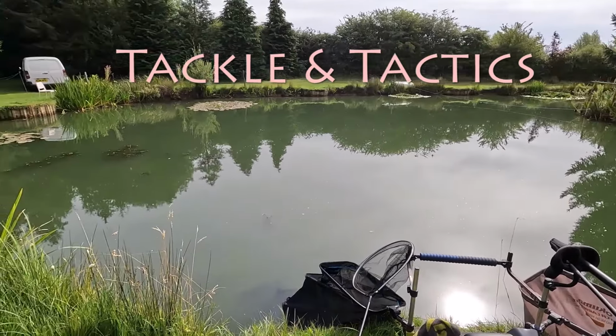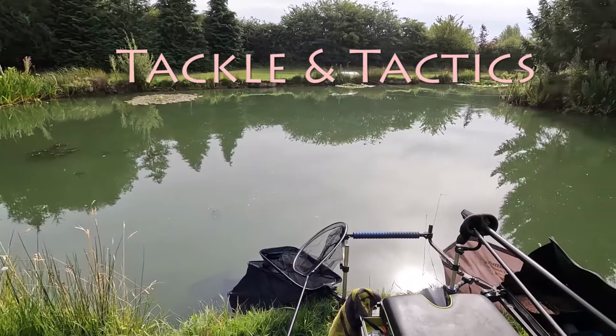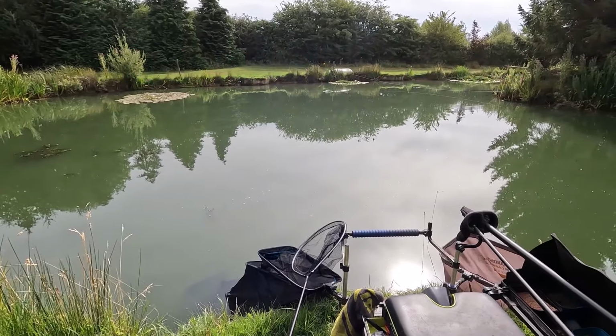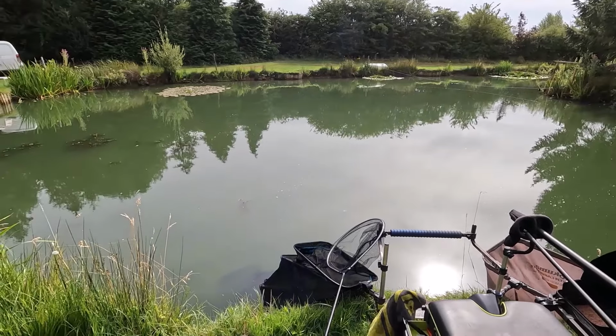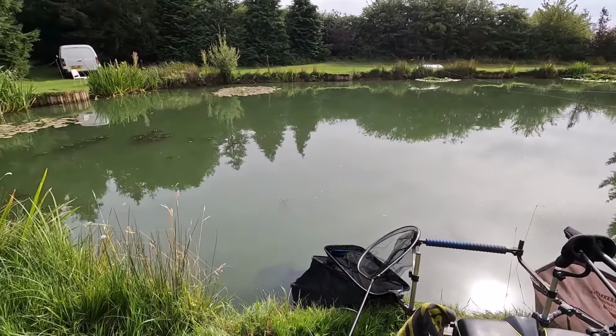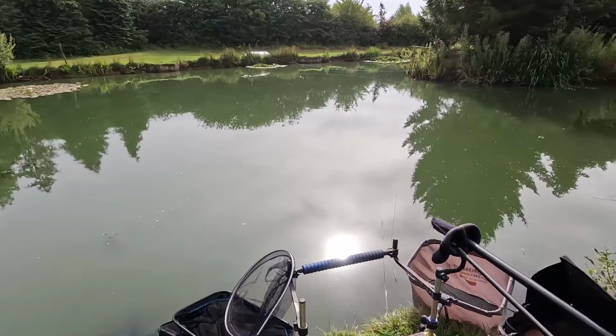When I fish this lake, as I repeat again, it's not a commercial. We're probably looking for 10 to 20 pounds for really good weight. The majority of that will be made up from bits and pieces with odd bonus fish. But I've chosen a peg that's given me a chance of those bonus fish for sure. So where are we going to go?